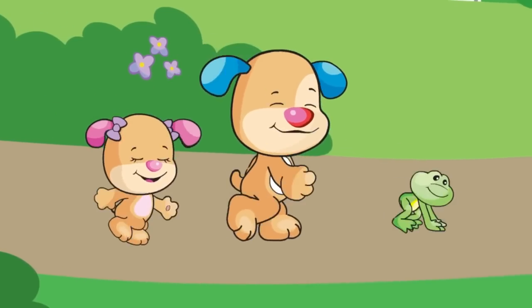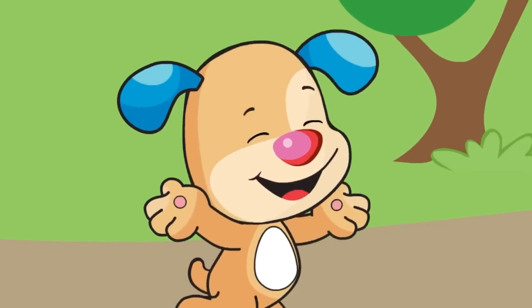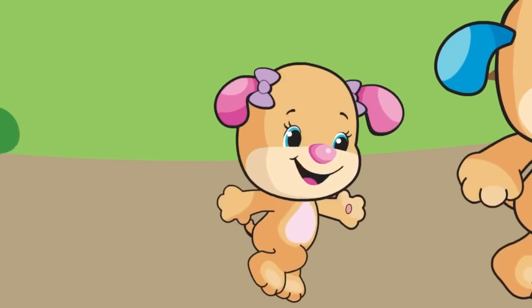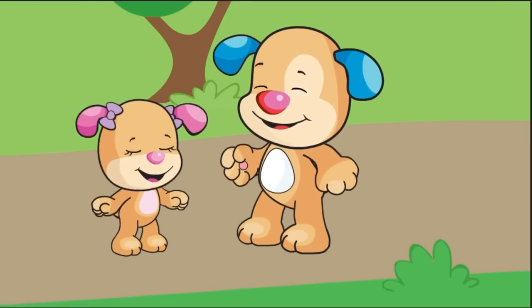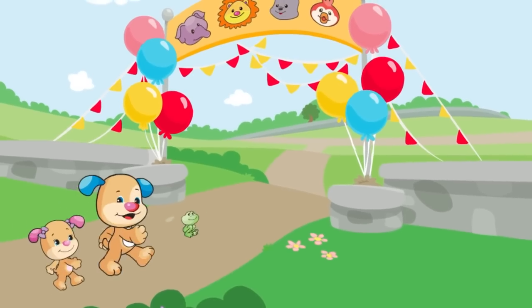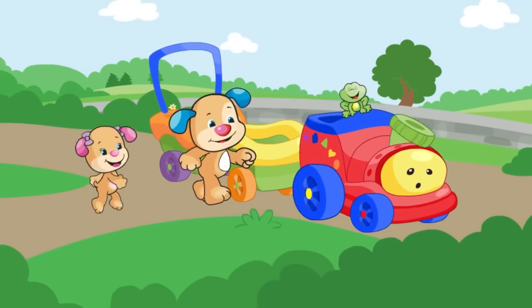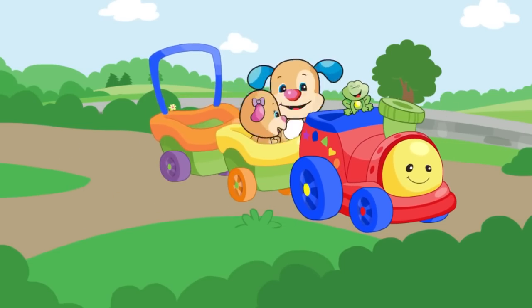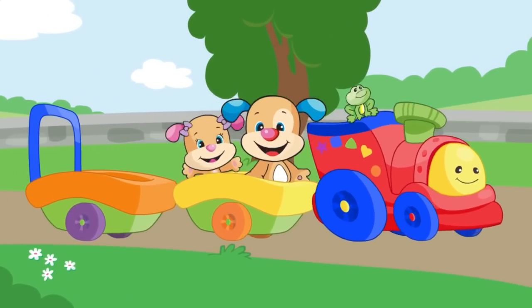We're going to the animal fair to see animals everywhere. Some are big and some are small. But what's the biggest of all? That's the elephant, sis. Oh, the one I don't want to miss. Let's listen and look to find what's there at the animal fair. All aboard the animal fair. We'll listen and look to find what's there at the animal fair.